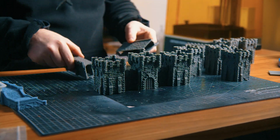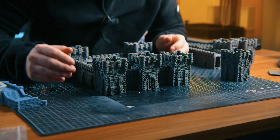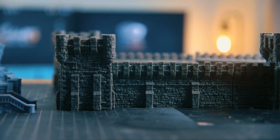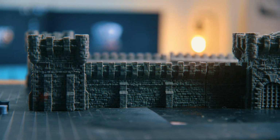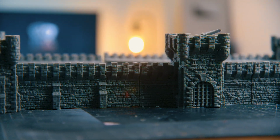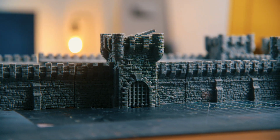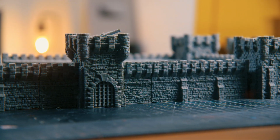Now, this castle fits together great, and as far as modular terrain goes, it's about as good as it gets, especially at this scale, because it's not something that you're going to use all the time. Now, the quality of this, with it being smaller, is pretty good. There are some hairs like you get when you use a hot glue gun, but it's really simple to get rid of them with a lighter, for example, and it just burns them away and smooths it out.